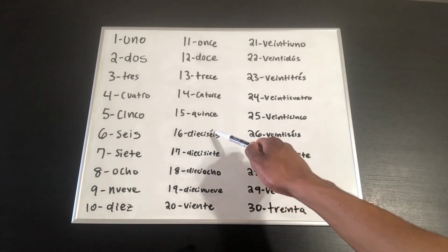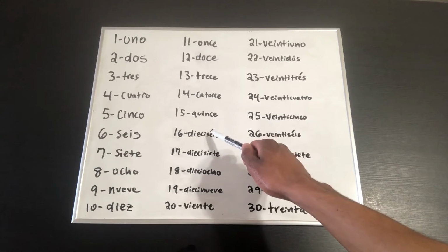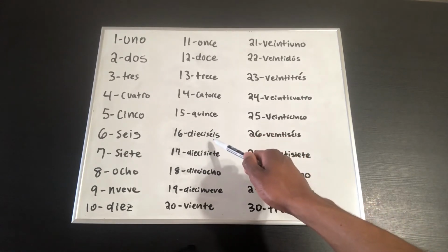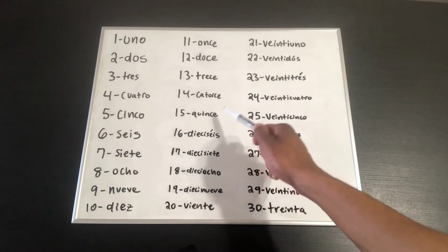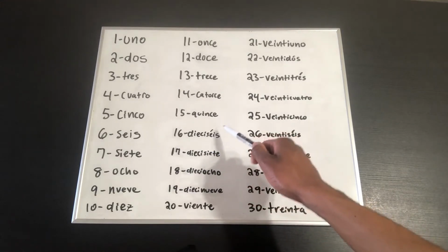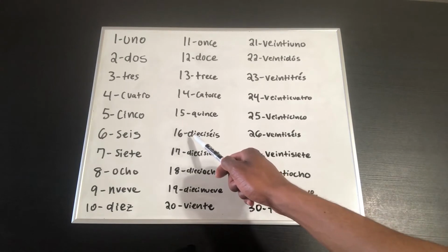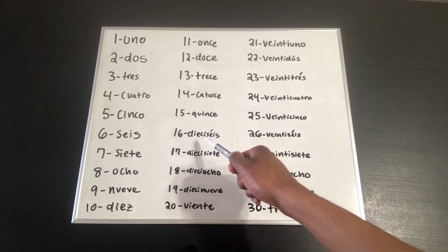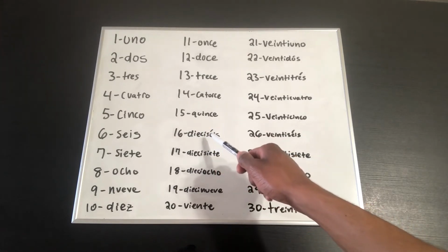So then we have el acento sobre la E in español, in Spanish. We have the accent mark, so we need to make sure that we say this with a little bit more force. So dieciséis. And then don't forget as well with these E's here. So in English we say I, but in Spanish these are E's. So we're going to say dieciséis.